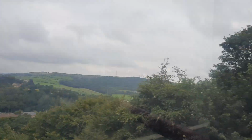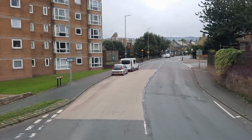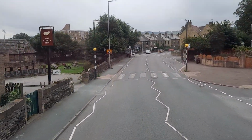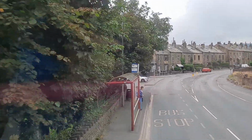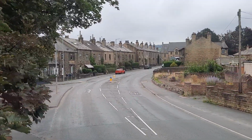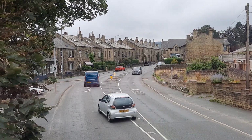Behind these trees. There we go. So we are now in Elland. So I think this is called Jessop Lane.